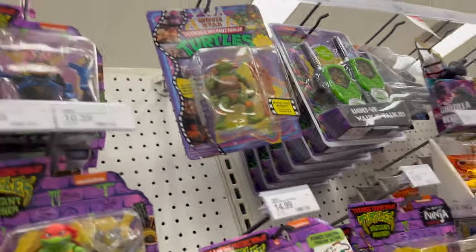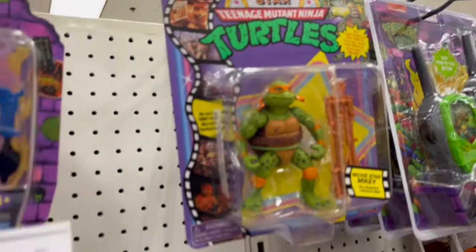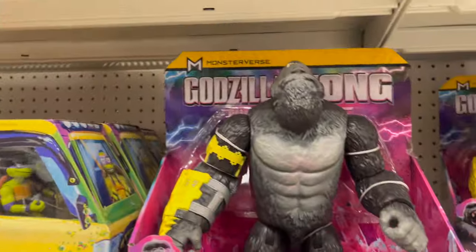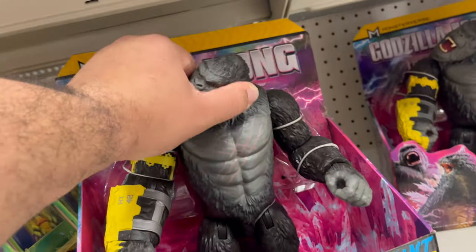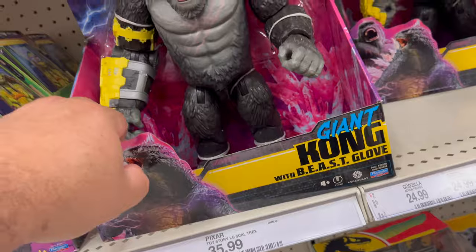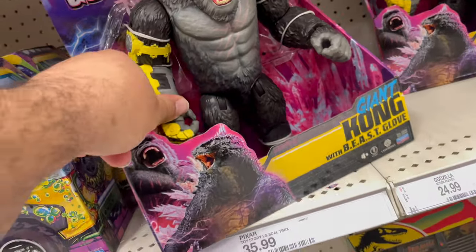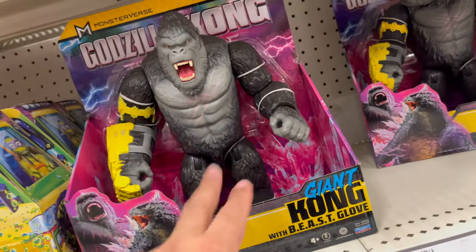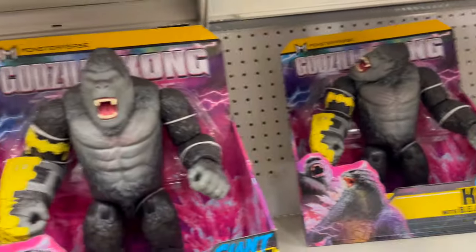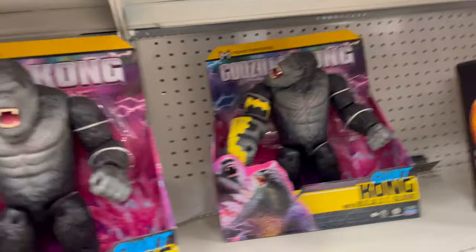More TMNT here. See the movie stars right here. There's Mikey. You got King Kong with the backwards head. There we go. Now he looks a lot better. I wonder if he makes any noises or anything. You know, this is gonna be a dope movie. Giant Kong with the beast glove. Another one with the head turned crazy.